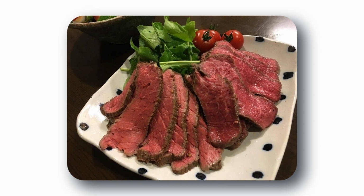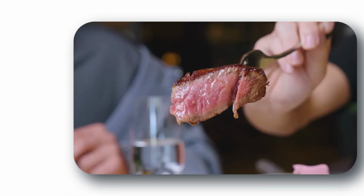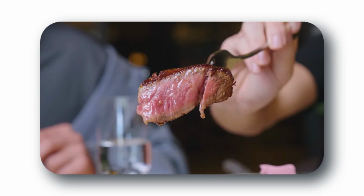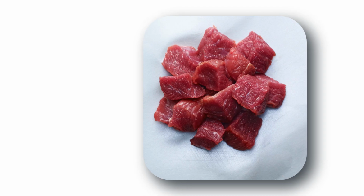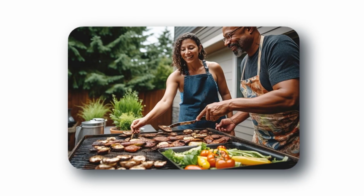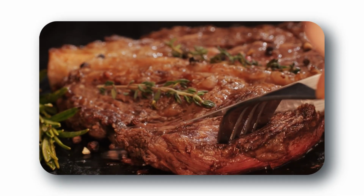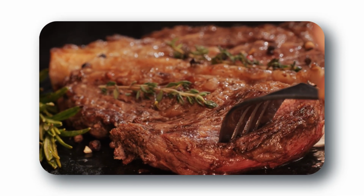The most expensive option isn't always the most meaningful. The most famous isn't always the most memorable. Sometimes the greatest experiences come from unexpected places. A forgotten cut, a backyard grill, a meal shared with the right people. Because in the end, steak isn't really about beef. It's about moments, and every great steak is simply a different way of creating one.